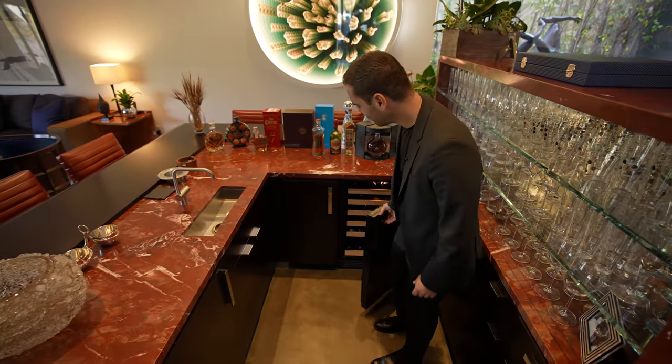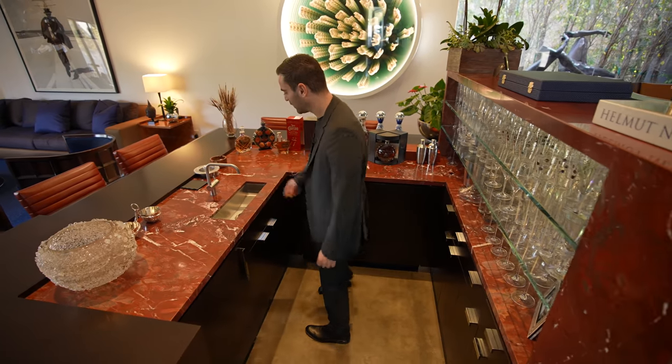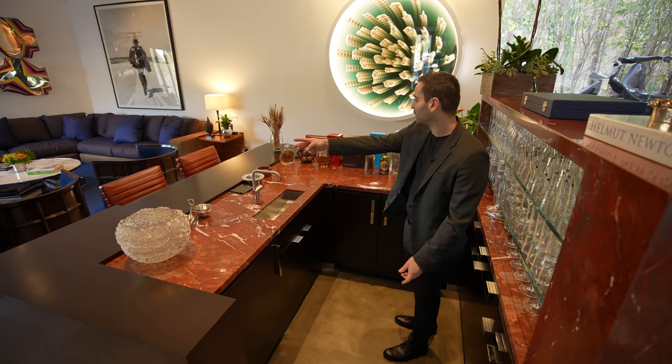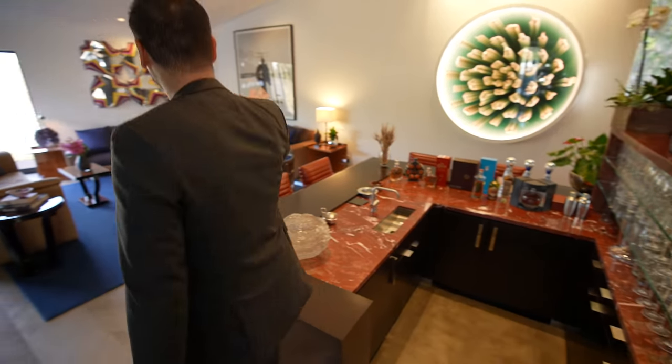We got some wine fridge here, our favorite ice maker, another fridge on this side, unique little bar sink here. It's a nice cozy setup. We have the bar seating on the other side. Again, dividing the formal dining room area from the formal living room.